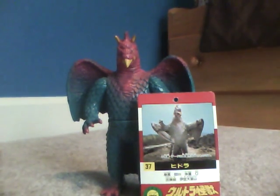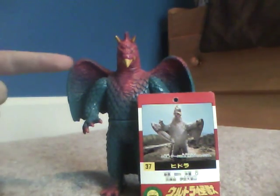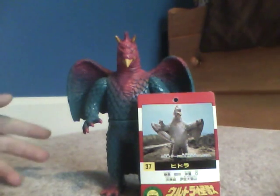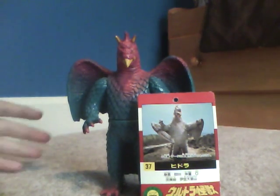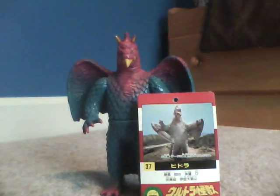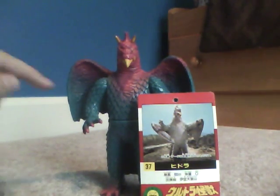Anyway, articulation's pretty limited. I mean, they could have at least made the head rotate or the legs, but legs would have been flawed and the head would have been kind of awkward, so I kind of see what they were going at. Paint job is way off. I don't know what they were doing, but again, it kind of gives that old vintage look on the figure. And the scaling is iffy. I think he should be a little bit bigger, but I think it's okay.